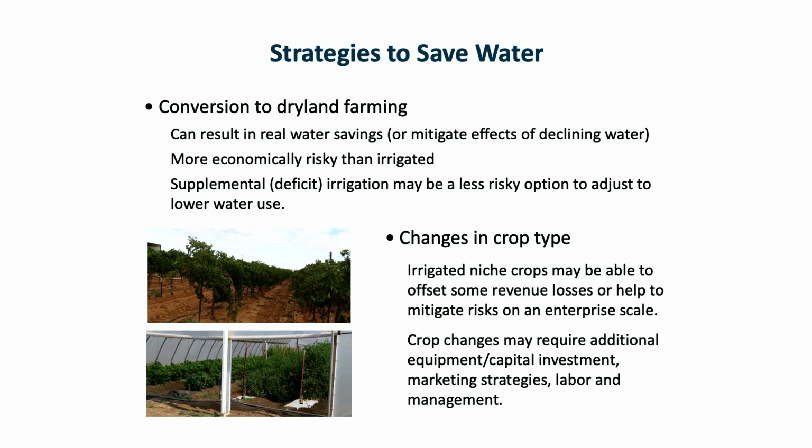Conversion to dry land or rain-fed farming, this one's kind of risky. Some people have no choice, but we do realize that there's a big risk management advantage to irrigation, even if it's only for supplemental irrigation. I've heard researchers from other parts of the country say, well, I'll just go dry land, you'll be fine. Really? Do you want to take a paycheck just once every 5 years? Because I'm kind of spoiled to eating every day and sleeping inside.